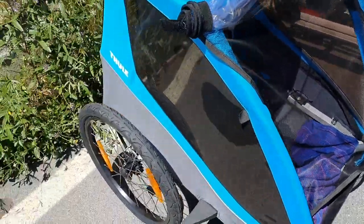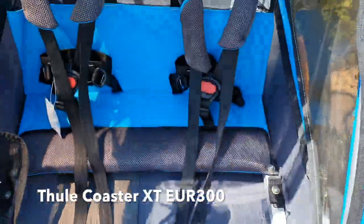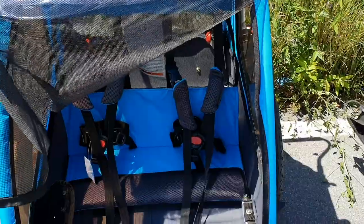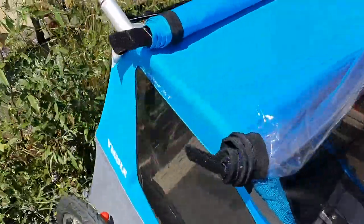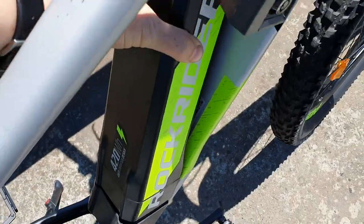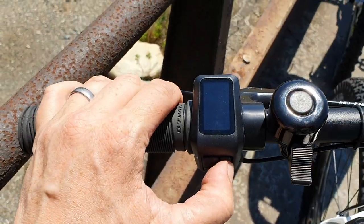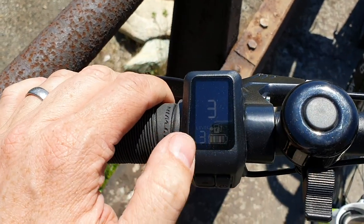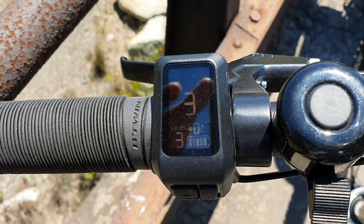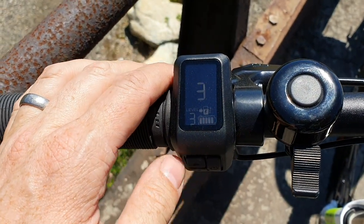So this is the Thule Coaster XT. It can take 45 kilos of payload, which is enough for Holly plus Poppy just about. And we've got enough room in the back for our sandwiches. It goes on pretty well, and that's it. Then you press the on button here, and that says we're on power assist level 3, which is the maximum. I'm pretty sure it'll stay on that all day.